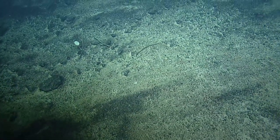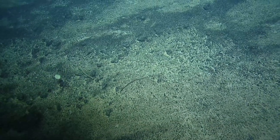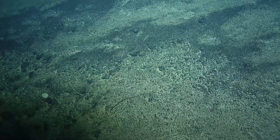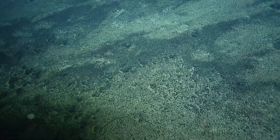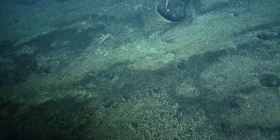That's how Lost City was found on the Mid-Atlantic Ridge. The operator said, I've never seen white towers in a world of black. You want to look up something, look up Lost City.